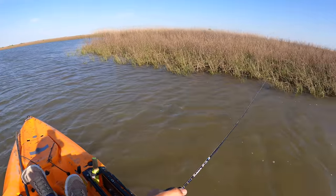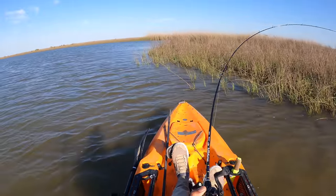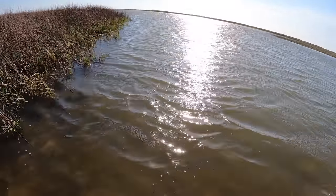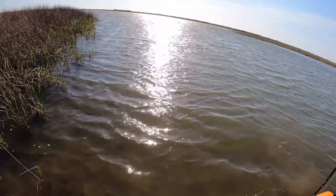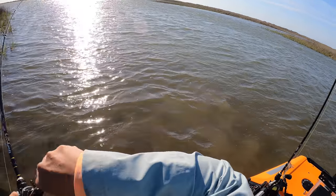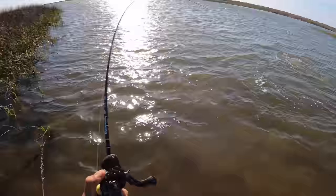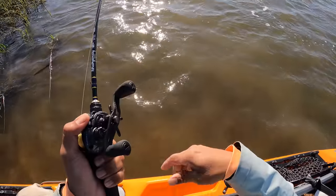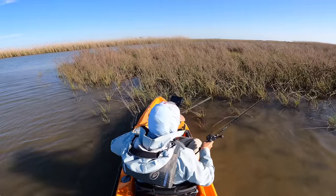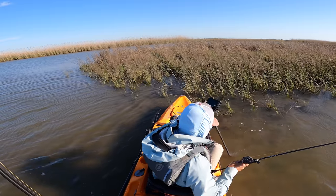It's a black drum. Oh, I got to see him eat it. I didn't think he was actually going to go after it. Oh my gosh, that's set up beautifully too. Come on, please tow me out of the grass, buddy. Holy cow, he's got some muscle. Oh my gosh, this wind.